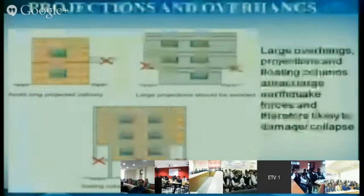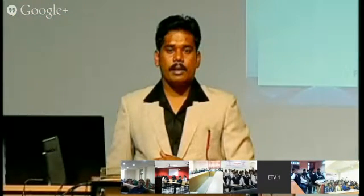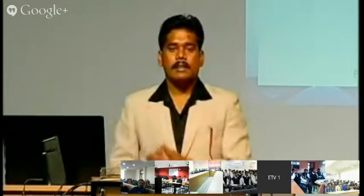And also, as I said with the water can example, the same thing is happening here. It should not be like this. This is called floating columns. If you want to raise a column, you should raise it from the foundation level. It should not be from an intermediate level, because that will affect the entire structure rather than the individual column.